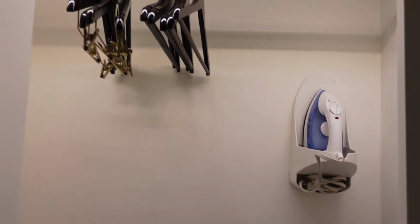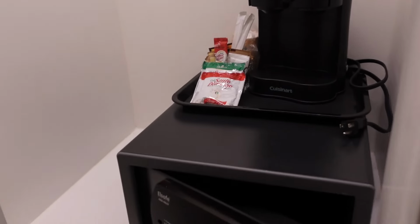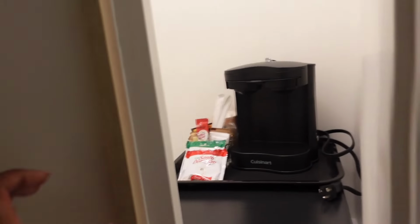When we exit the bathroom, we are greeted by the closet. In the closet, we have hangers, an iron, and an ironing board, and we can hang up our stuff. I'm thinking about unpacking, I'm not sure yet. On this side, we have the coffee and tea maker, as well as a safe and some extra storage. I didn't even see this the first time I came. We have a drawer right here and some extra storage. I guess I can put my shoes and stuff right there.